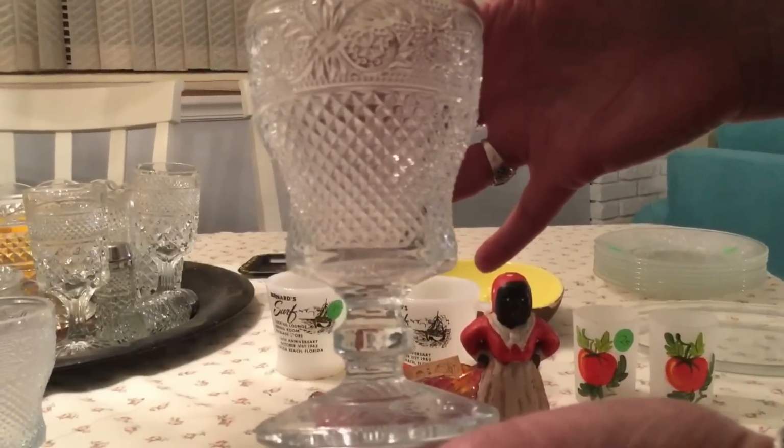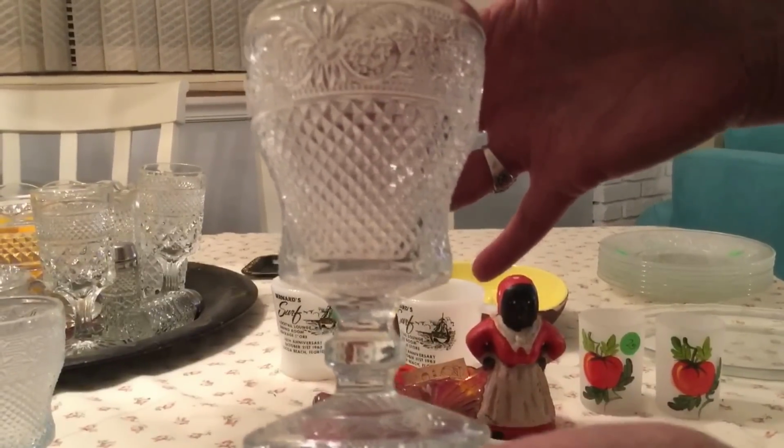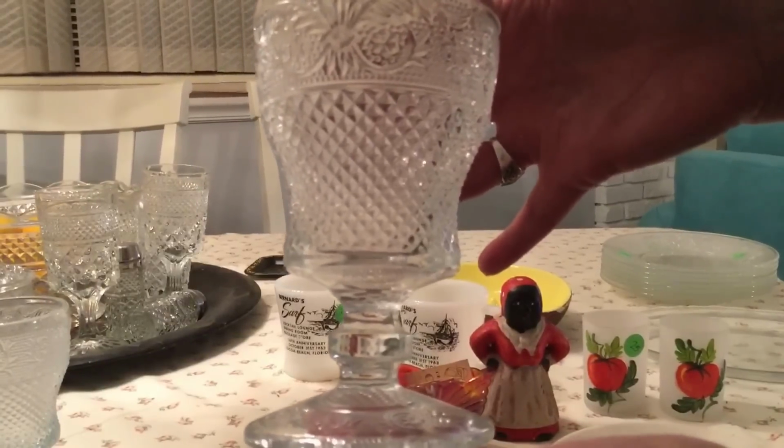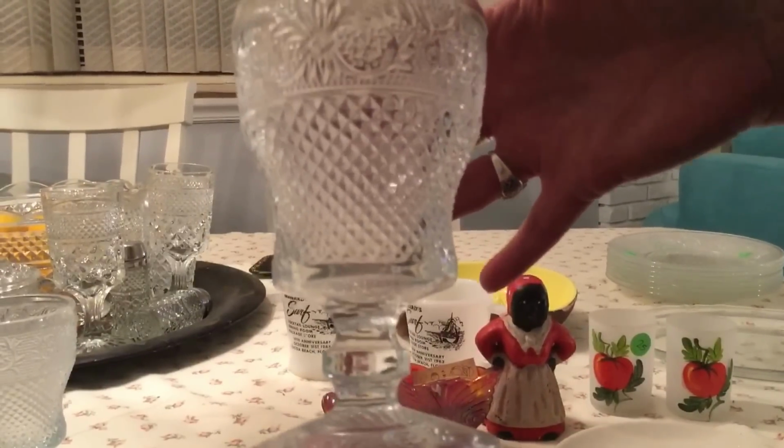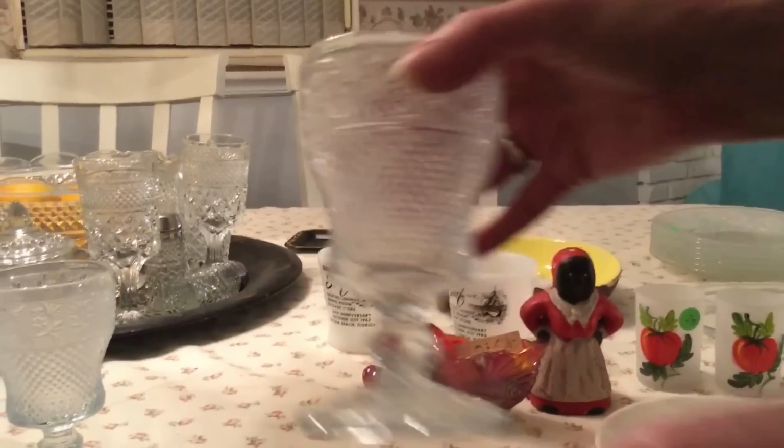So now I know a lot of the stuff I have outside, which I couldn't identify, falls under the category of unknown maker. And they do so well. A lot of products in the unknown maker category sell very well.